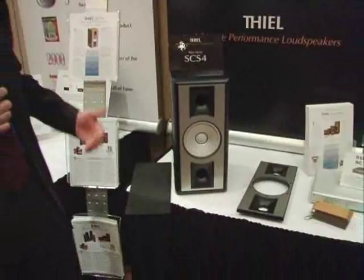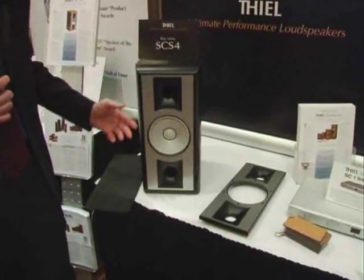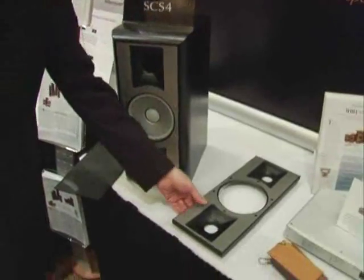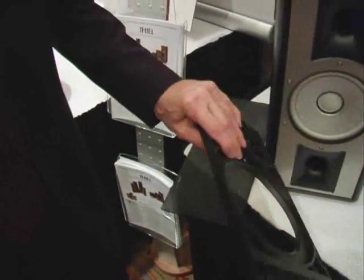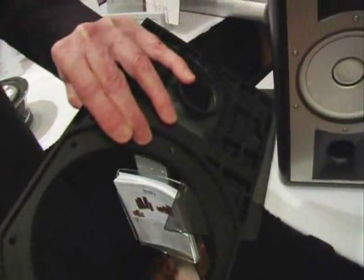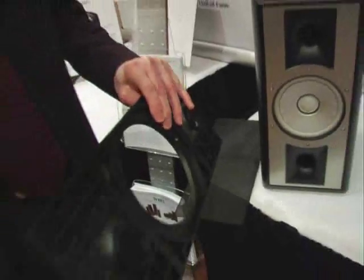What's most notable about this model is that the front baffle is made of die-cast aluminum. And this part is, again, so rigid and so strong that it greatly enhances the clarity of the music reproduction.